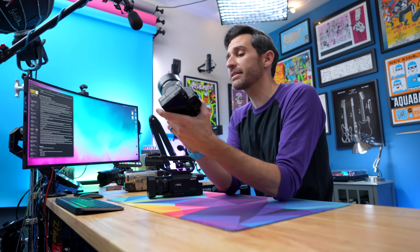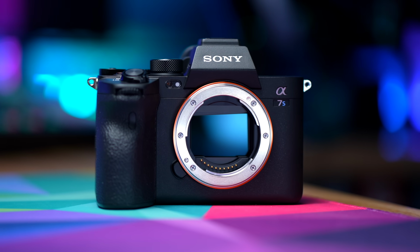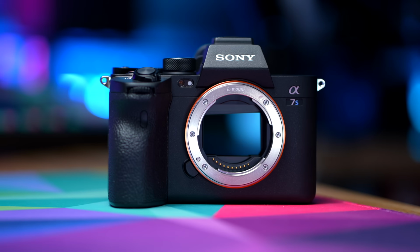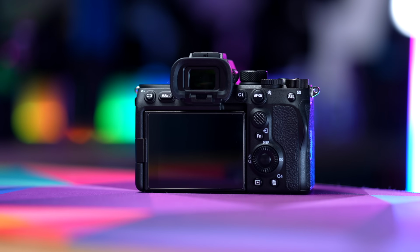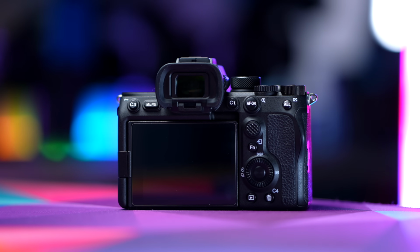Because even many mirrorless cameras like my A7S III right here, this is a video camera first. It looks like a photo camera and it inherited that build quality and that design from photo cameras, but this is a video camera more than anything. And while I love mirrorless cameras, and maybe like you, I'm super used to using them for video, there is something quite different about using a camera that's geared towards video from the beginning. A camera built from the ground up with video recording in mind, a video camera recorder, a camcorder.